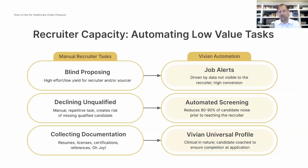Declining unqualified candidates. Our model on our platform includes an automated screening of the candidate's profile, automated screening upon application, and we see anywhere from 80 to 90% reduction in candidates that would have been screened out by a recruiter is done in an automated fashion before it ever hits the recruiter. Collecting documentation, again, while resume may rule, we know there's more than that required. So our job on the front end is to collect enough data about the candidate, their active licensure, yes, their resume, their work history, in a way that we can get that over into the ATS and use that profile usefully. So this is the path.